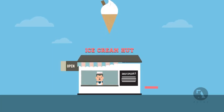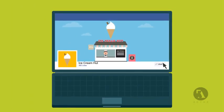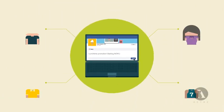The initial step of Casebook marketing is to set up your Casebook page. Your Casebook page is an extension of your business. It's an easy way to share updates and more with the people who matter most.